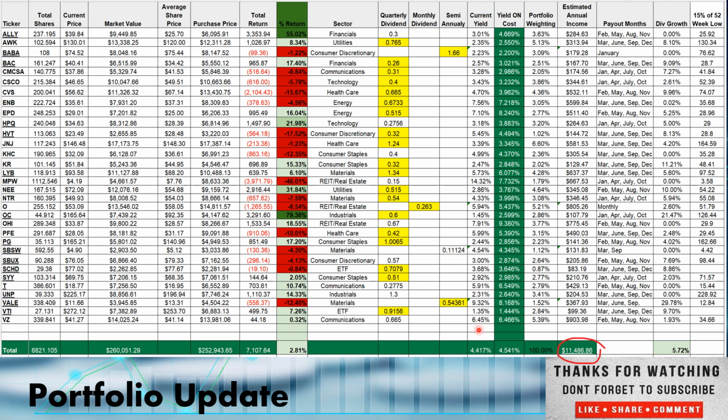My current yield here, 4.417%. My yield on cost is sitting at 4.541%. And this right here, why it's circled in red, this is what I focus on.